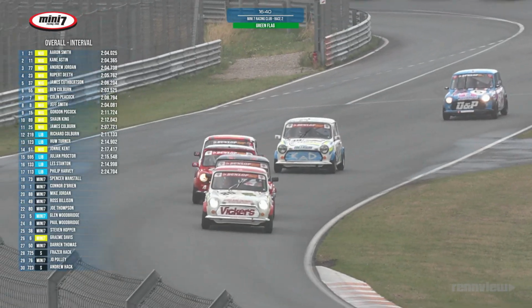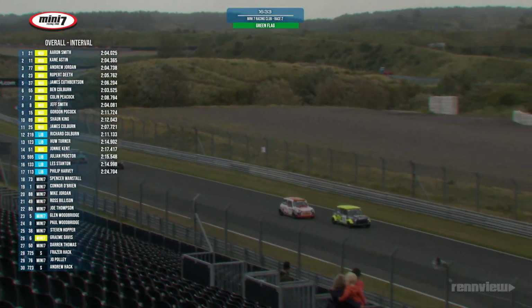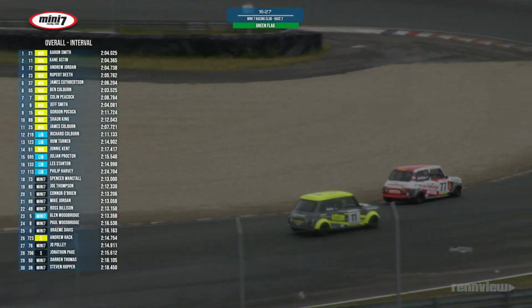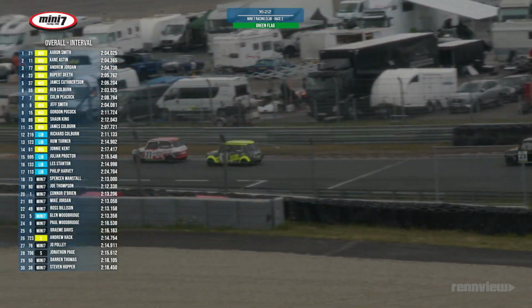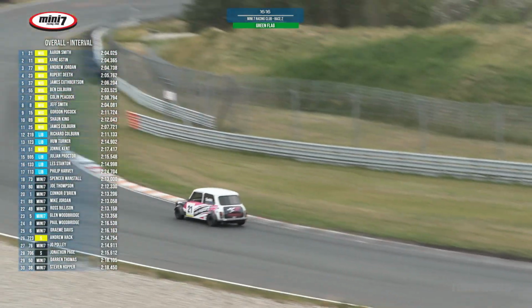And for the main Mini 7 class, by the look of things, no longer is it Spencer Wadsall in the lead. It's the white car, the number 80 car of Joe Thompson, that's gone through to pick up the lead. And Spencer Wadsall, who was leading that, is now down into 3rd in the category. Kane Aston allows Andrew Jordan to squeeze his way through, left the door open a bit, didn't quite get the braking point right potentially there, but gets a better run coming out of the corner and is now starting to close in once more on the car that's just taken 2nd place away from him.